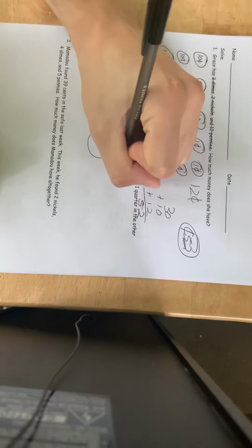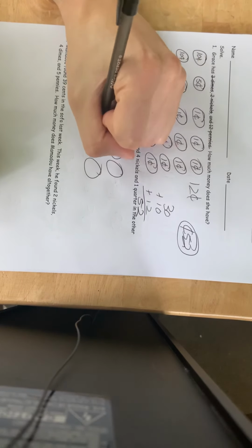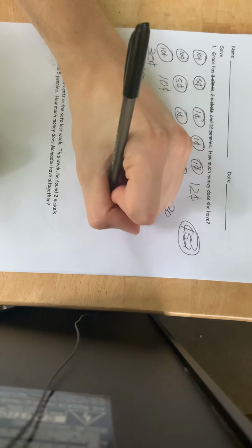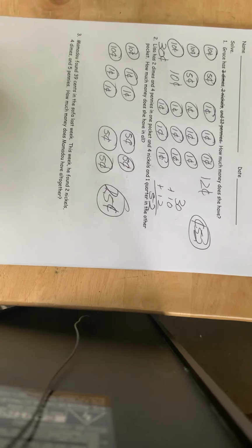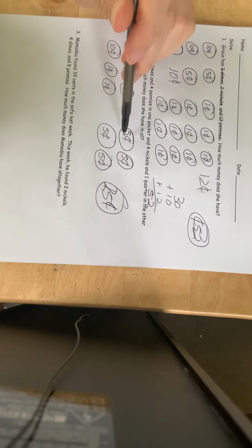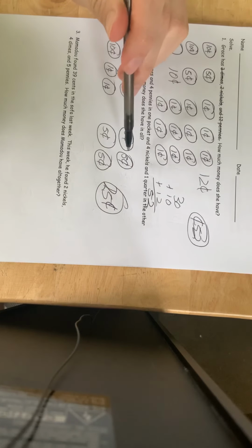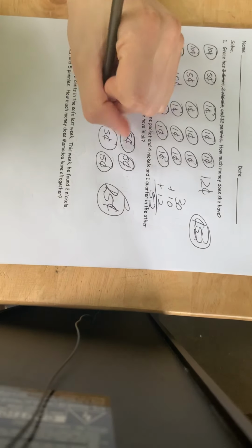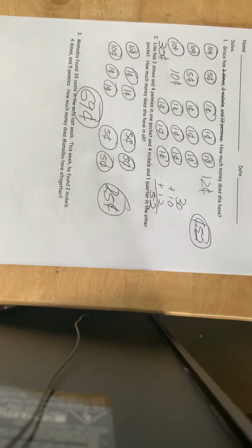And she had 4 nickels and 1 quarter in the other, so she had 4 nickels at 5 cents, 5 cents, 5 cents, 5 cents, and 1 quarter, 25 cents. Okay, so let's do our biggest number. We're going to count all these together. So 25, 25 plus 10, 35, 35 plus 10 is 45, good. Now, 45 plus 5, 50. Count 55, 60, 65. And then we're going to count up by 1, 66, 67, 68, 69. So 69 cents is what she has in all. Good job, guys.